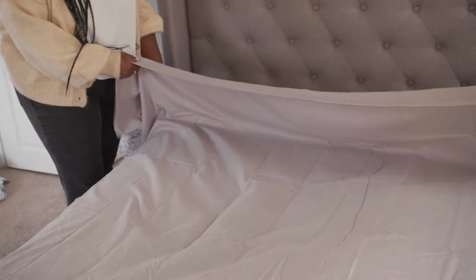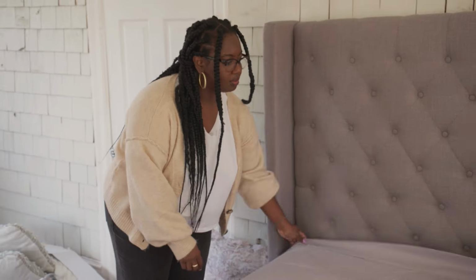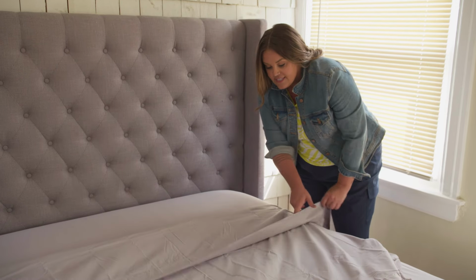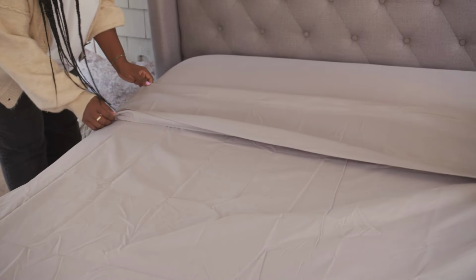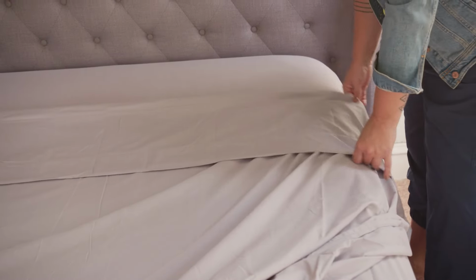Interesting. So here's one of my tips. If we're gonna fold this back like this, sometimes if I had a pattern sheet, I would put this upside down so that when we do our fold back, your pattern is showing on your fold back. Now this is an awesome sheet because it matches on both sides, has a finished seam, so it really doesn't matter which way we go, we can go this direction.